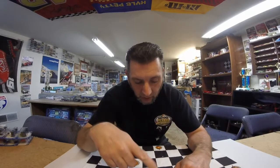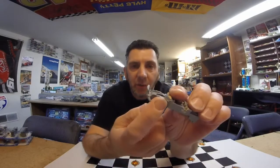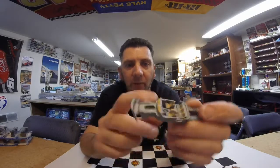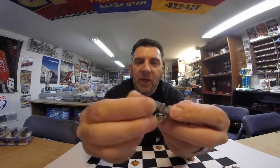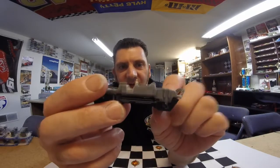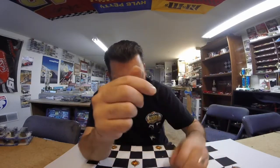So next episode on this truck, there's still some more detail painting I want to do. I want to detail paint this black, and then the struts in that flat aluminum on both sides. And we're going to paint this back here black, so when it sits in the chassis, it'll all be black, one solid color, instead of the black and the silver.